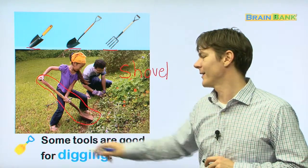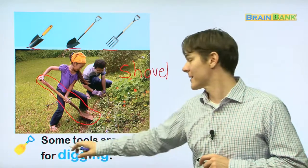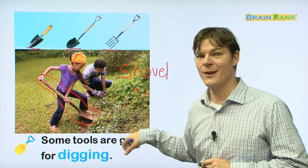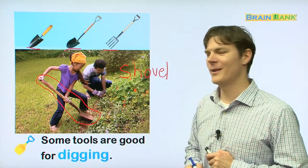Some tools are good for digging. Everyone repeat with me. Some tools are good for digging. Great. All right, let's go on to the next page.